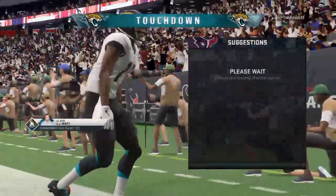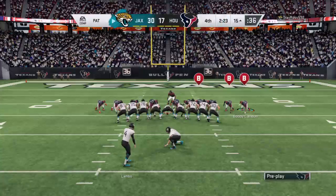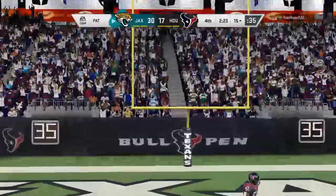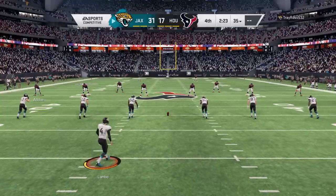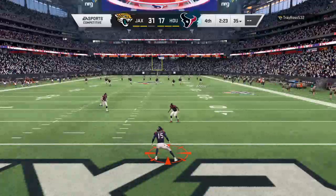And he takes it in. Touchdown, Jacksonville. DJ Chark, 37 yards. And the Jaguars add 6 to their lead. Point after by Lambeau, up and good. And the decision to just kick the extra point winds up successful.